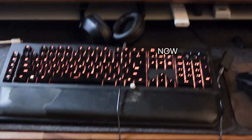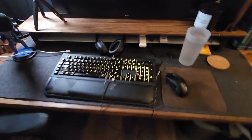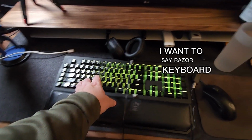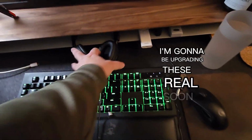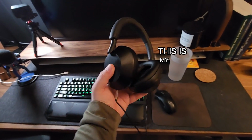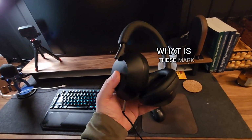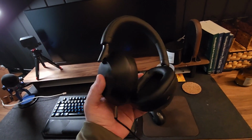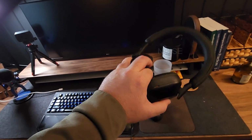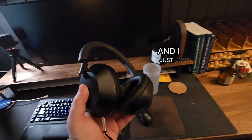Yes, I did. Now, I am running an old, I want to say Razer keyboard and a Logitech mouse. I'm going to be upgrading these real soon. This is my Sony, what are these, Mark IVs? Quite amazing. I bring them on my business trips all the time. The reason why is they have the great noise canceling, and I just love it.